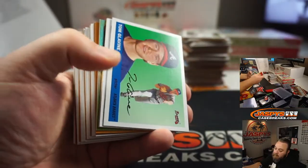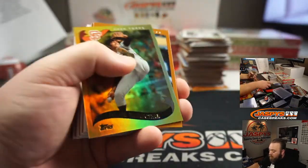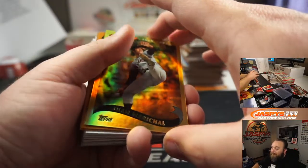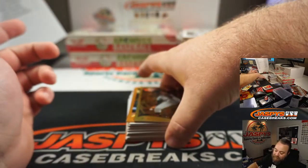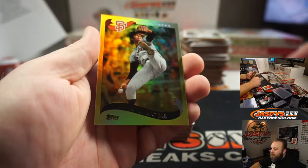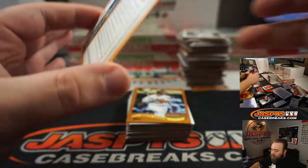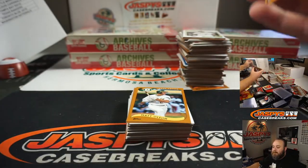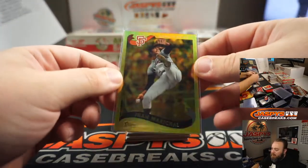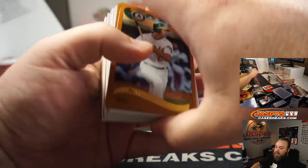Aquino, Reds, Michael Armstrong. Juan Marichal, gold, 1-of-1, there you go, San Francisco Giants, Aaron Monzon. One of one. Sparky managed a bunch of people. Very cool. I think that makes the recap.